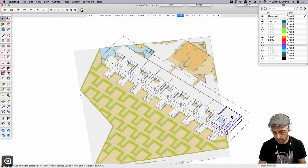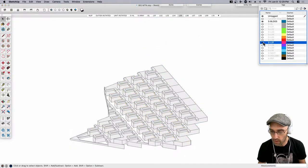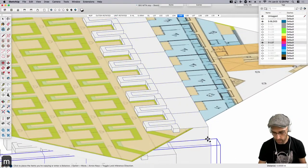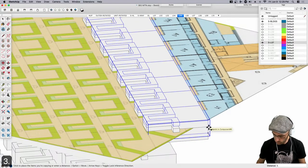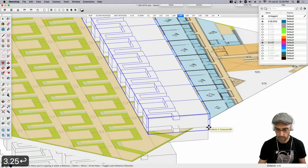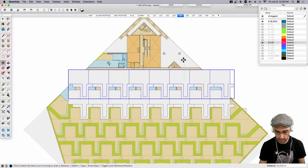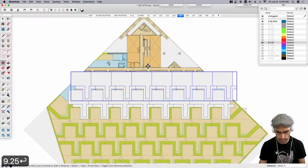My 115 was right. Turn that off. Then what we're gonna do is we're gonna come over here. We're gonna copy this up. Copy that. We're gonna copy this up 3.25. I could copy each one, but I feel like I want to make sure that everything is hitting where it's supposed to.